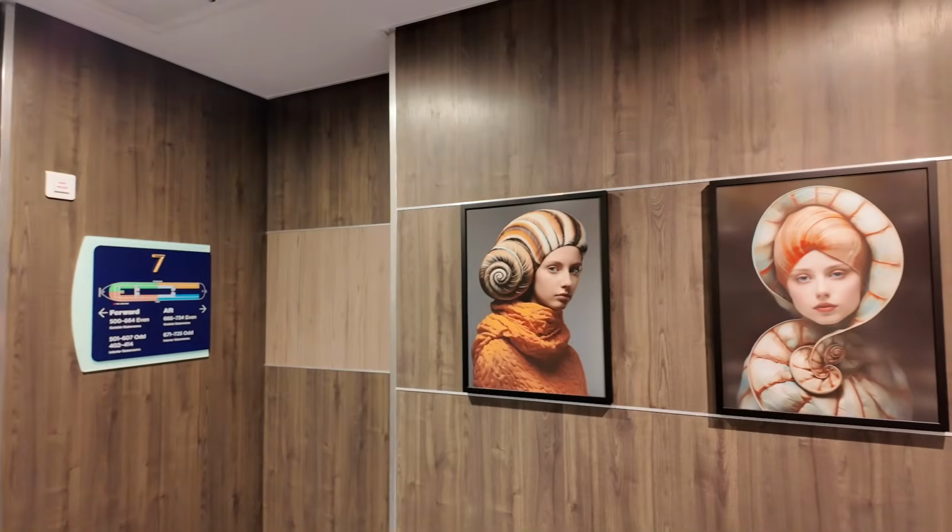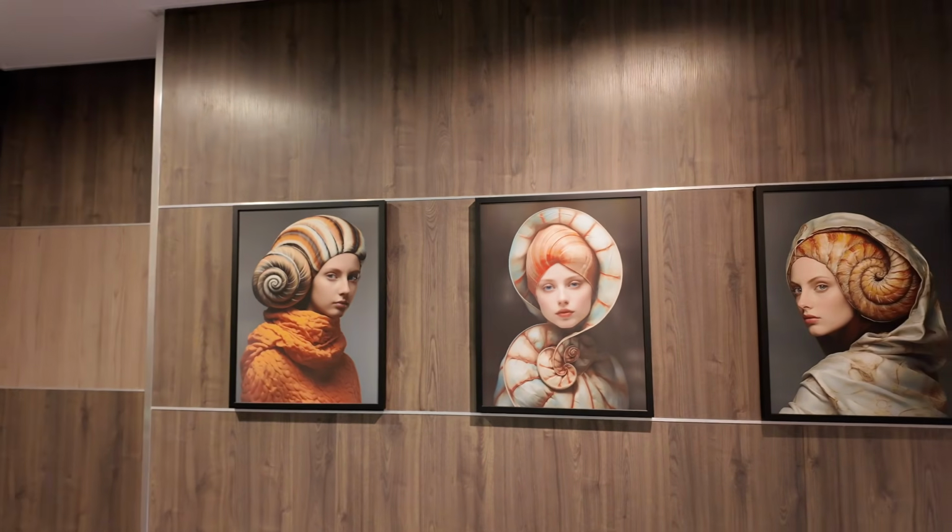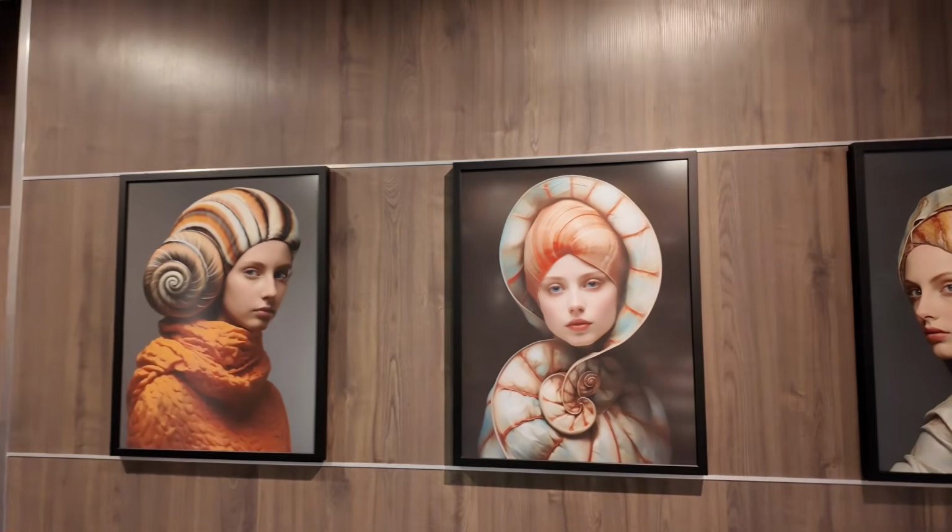And look, I'm not even making it down the stairs on deck 7 before I'm being distracted by more interesting artwork. Wow, look at these 3 images. Just beautiful, subtle, the shells.